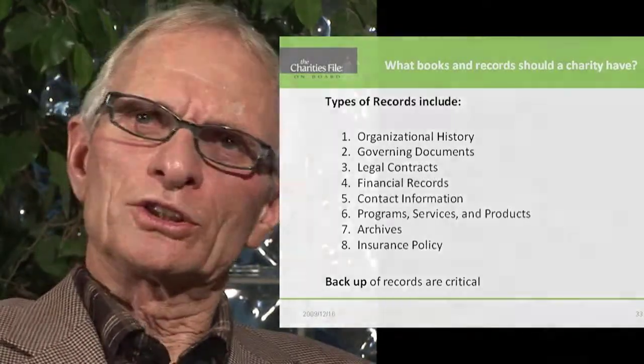I'll go into these records in a minute, but one of the things that we really would like to recommend is the issue of backing up resources. Often some of these resources aren't backed up appropriately, or they might be backed up but on site. And some of these resources, if something happened like a fire, then some of these records could be at risk in terms of, say, audits that might be required by CRA.